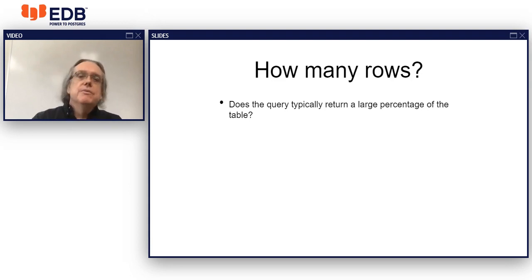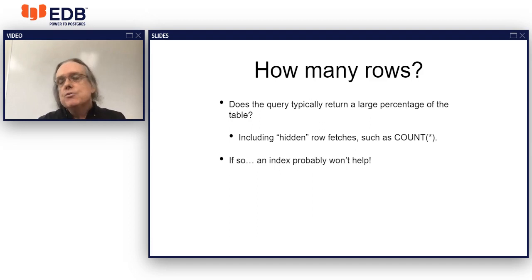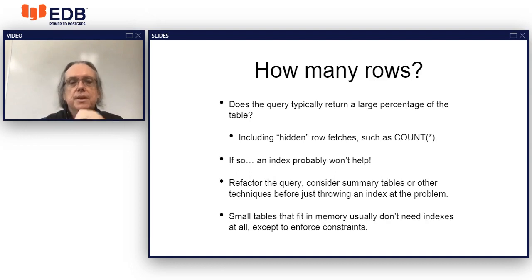How many rows does the query return? Does it typically return a large percentage of the table? This includes things that don't look like they would do row fetches but really do, like count star. If you're returning 50, 70% of the table, an index probably won't help. So don't create one just to do that. Consider instead refactoring the query, or summary tables or other techniques, before trying to throw an index at the problem. Small tables that fit in memory usually don't need indexes at all, except if you need to enforce a constraint like the primary key constraint.